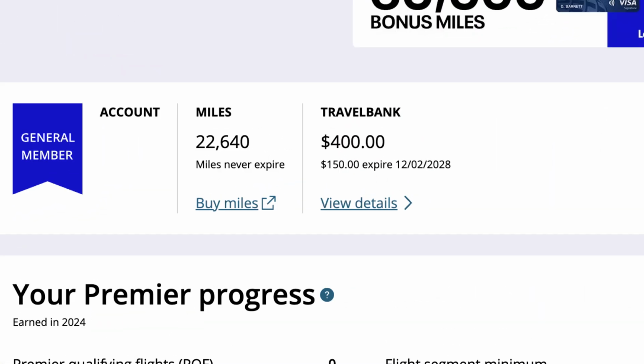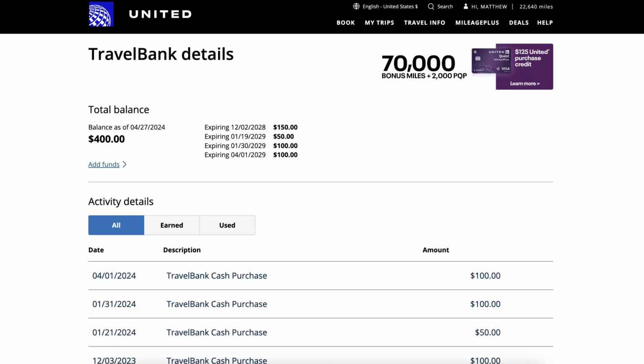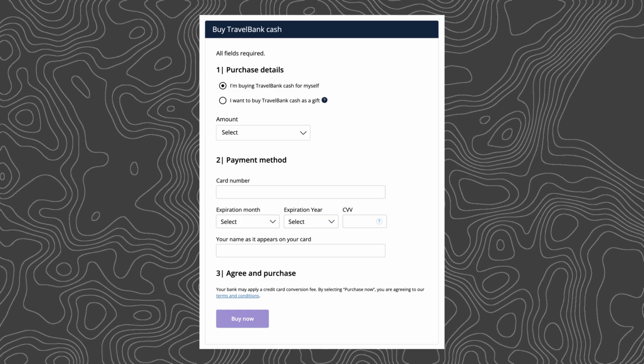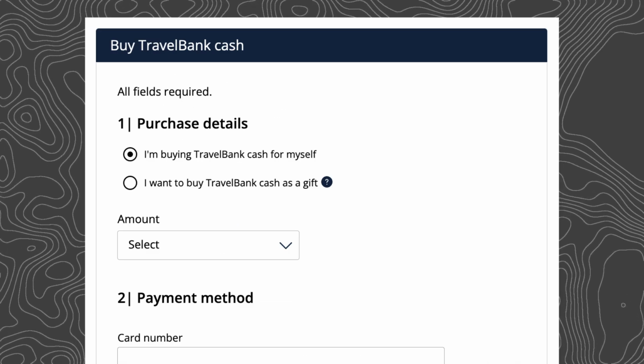To fill up your United Travel Bank, head over to your United account. At the top, you'll see your travel bank balance. If you click View Details, you'll be taken to a page where you can see your latest contributions and a button that says Add Funds. From there, select the funds that you would like to add. Keep in mind that cards like the Aspire card give you $50 each quarter to use for this credit, so you'll need to make a contribution of $50 each quarter to get the full $200 in a calendar year.